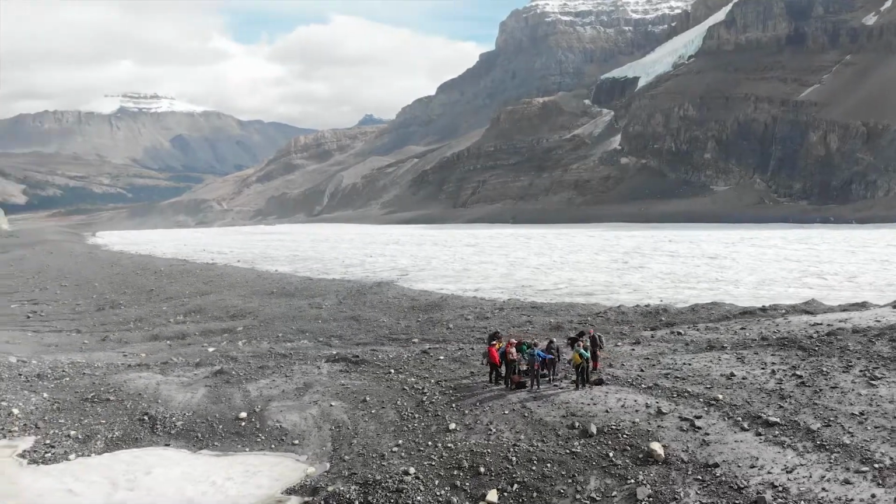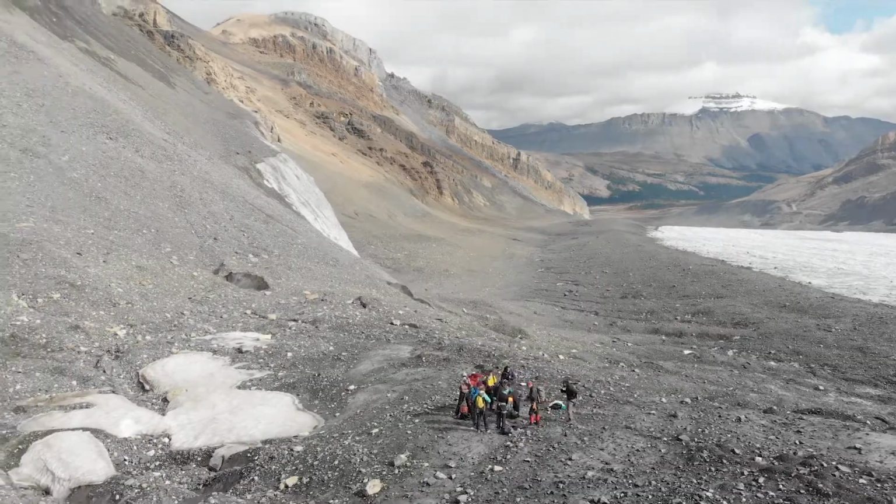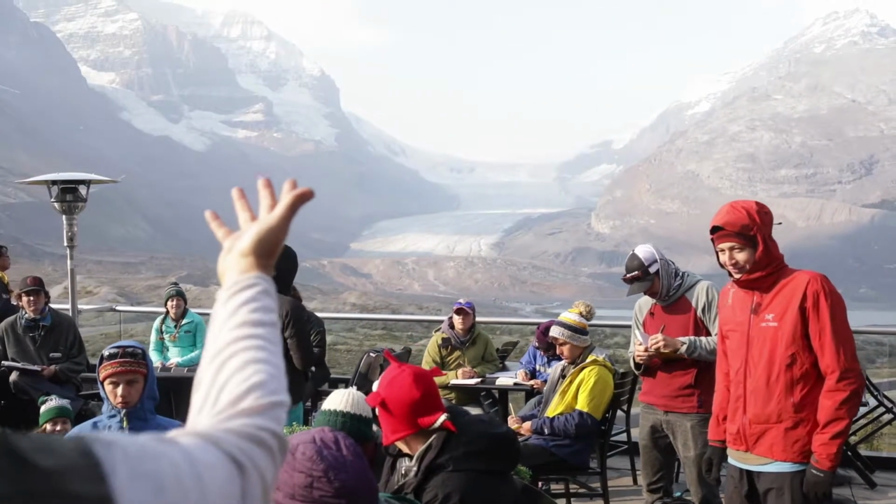To bring a group of students out on a glacier who've never been there before, the very first thing you have to think about is what is the glacier you're going to and what are the dangers associated with it.